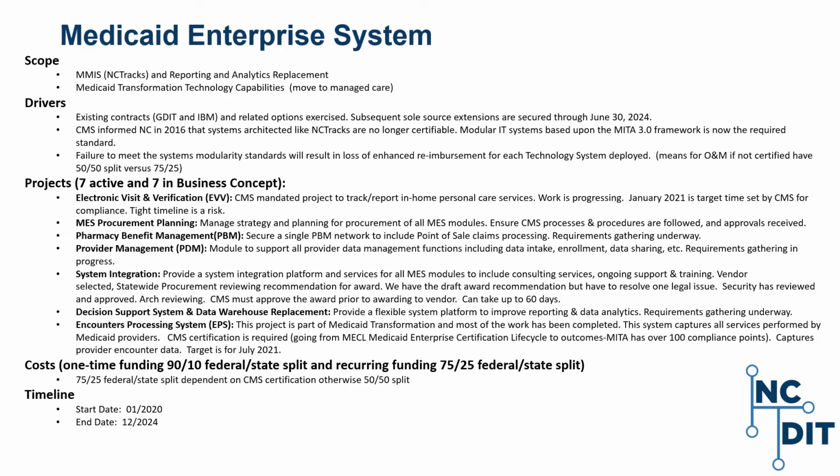Key drivers for the program include support contract expirations and funding impact without outcomes-based MITA certification. If the system does not gain certification, the operations and maintenance funds split between federal and state go from 75-25 to 50-50, which can be a substantial amount of funds annually. Currently, there are 7 active projects and 7 in business concept.